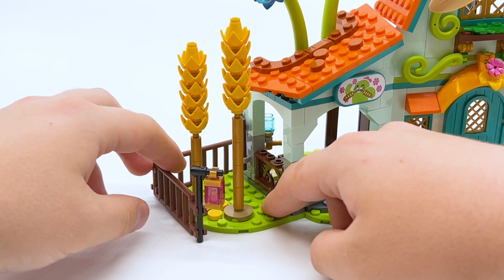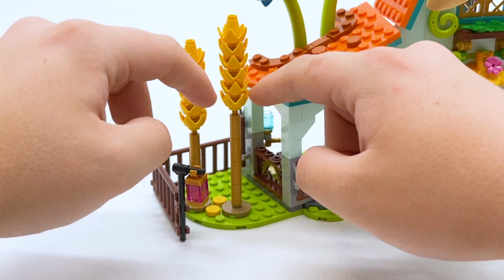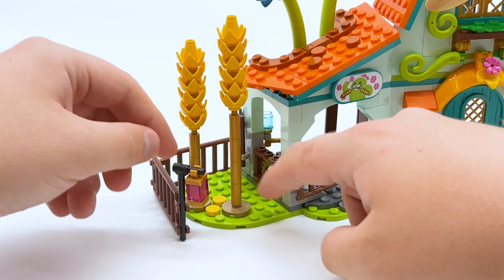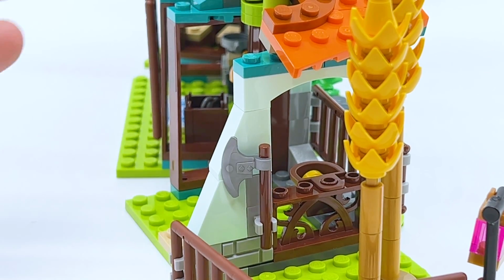And then coming to the very left side, you can see there's another one of those gate builds, again using those ladder pieces, and then there's two giant stalks of wheat right here, which I actually really like that build. The use of like that eggshell piece is super creative. Very well done. And then they just use the Harry Potter candle pieces for the stalk. There's an axe accessory on the side right here which just connects on with a clip, so you can remove that and give it to a minifigure if you actually want to chop down the wheat.